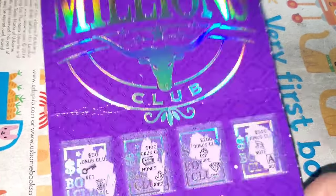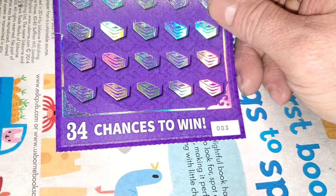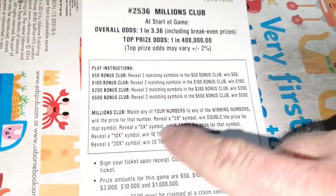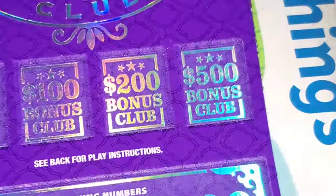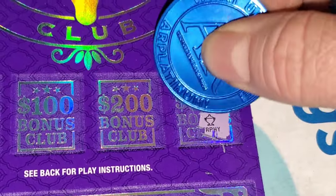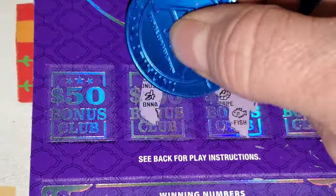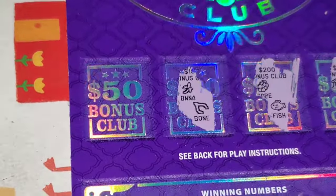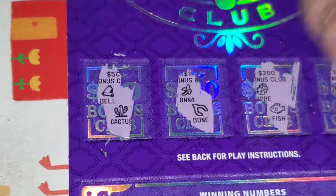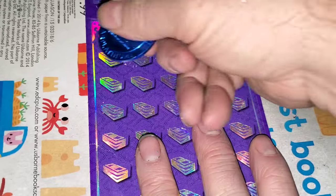Millions Club. We lost on two. And now we got three. Got to find a win here. One in 3.36. 2, 5, 10, or 20X. Two matching symbols. 500. 200. 100, the banana bone. That's just too easy. Texas Lottery, too easy. 50, nothing. All right. Yikes.